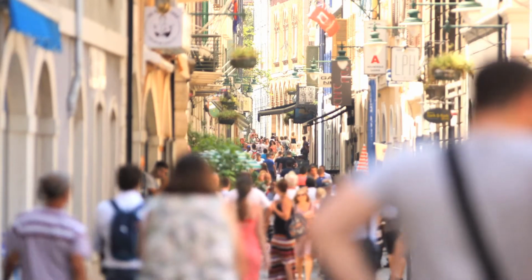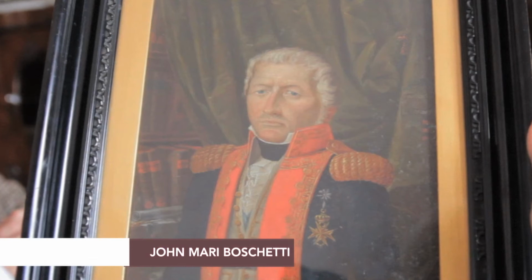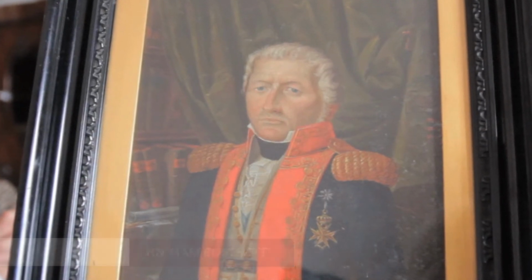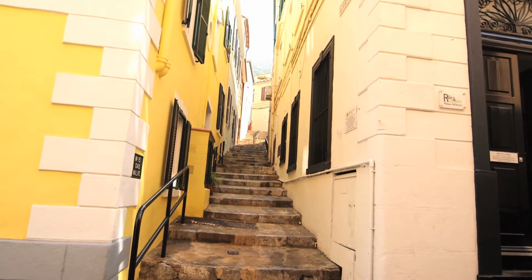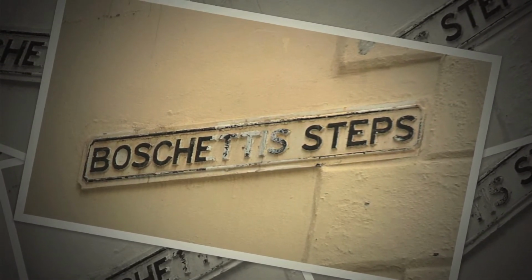It was also in the early 19th century that Irish Town acquired the look that it has today. And the person to whom we can attribute that more than anybody else is John Marie Boschetti. And it's bizarre that Boschetti should be remembered today only by a narrow flight of steps that bears his name, Boschetti's Steps.